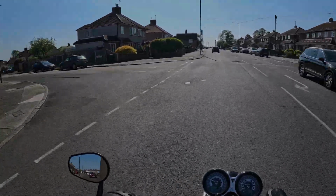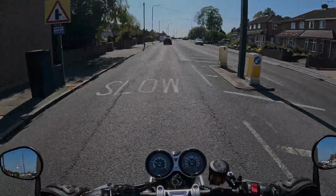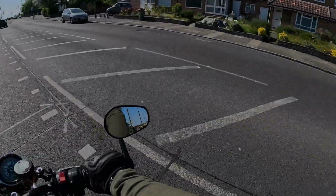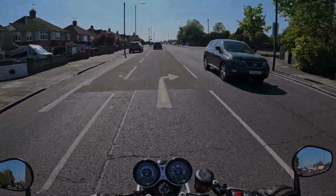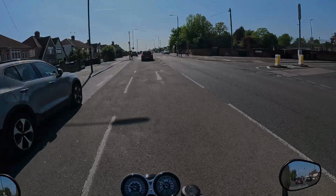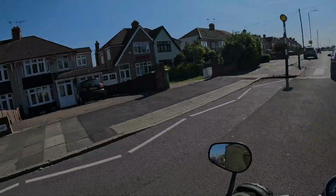Anyway, this is not a big deal, this road. Maybe don't get a speeding fine here. Keep 30. Legendary move, get a speeding ticket on your test. I don't know why he's stopping, because... Okay.